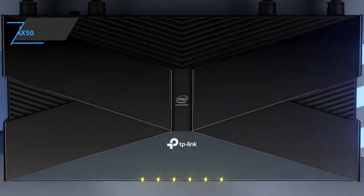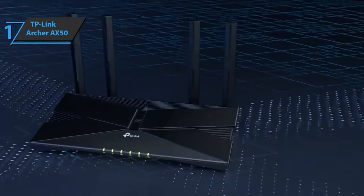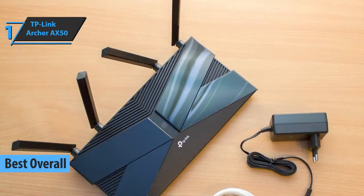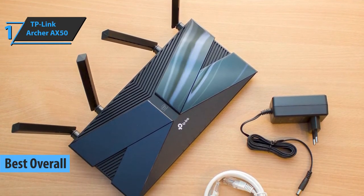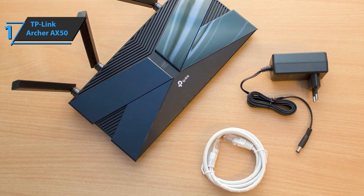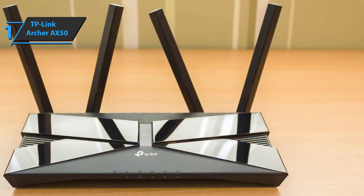Thanks to great performance, excellent value for money, and top bang for the buck, we conclude that the TP-Link Archer AX50 is the best overall budget Wi-Fi router on the market in 2022. We're looking at a fairly affordable router with an Intel processor, useful cloud-based security tools, and parental controls. This is a super fast router when using the older Wi-Fi 4 standard, and that's good news for users who have a lot of older devices that don't work well with Wi-Fi 6.